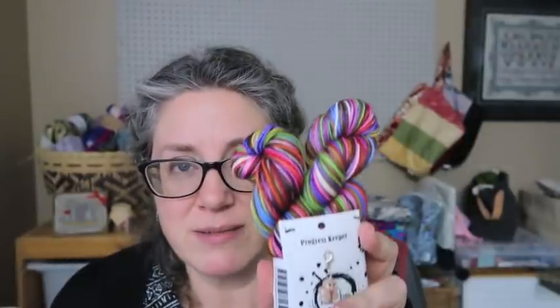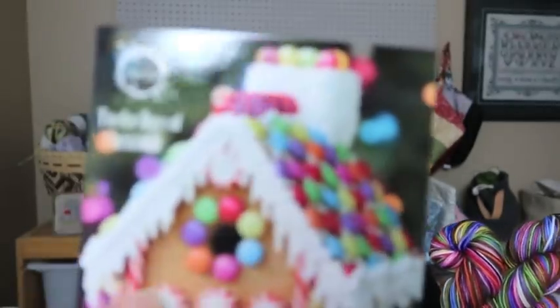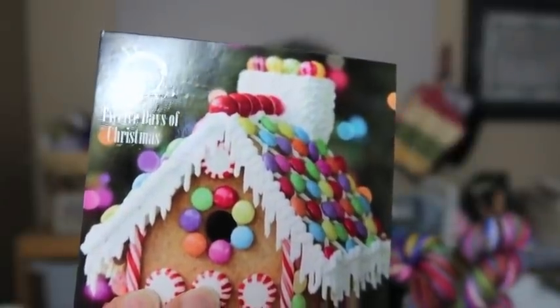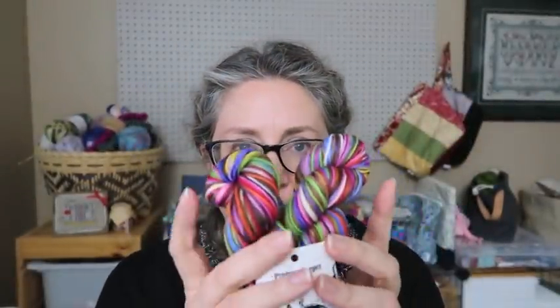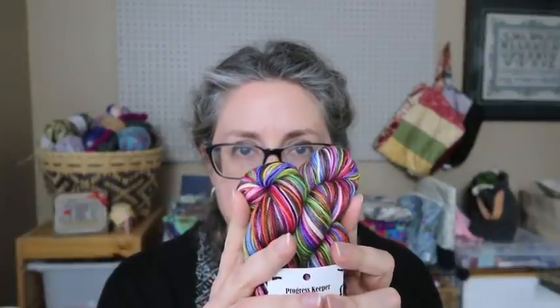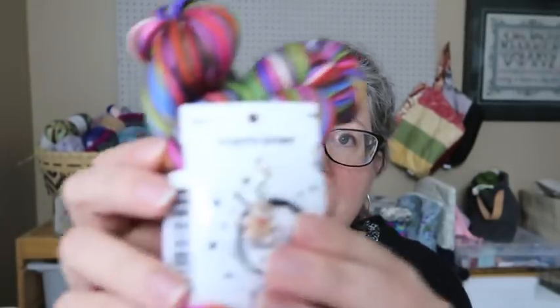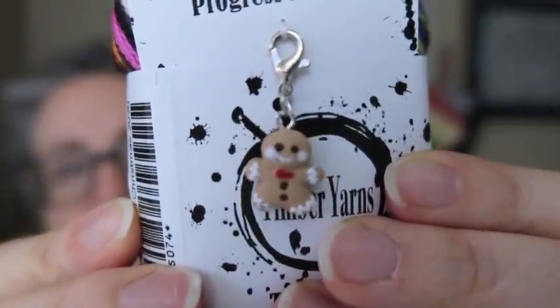But it reminds her and me of Smarties. When it's all knit up, you see Smarties, and look, there are Smarties on the gingerbread house. And that's what my mother-in-law used to put on her gingerbread house too. It's just so sweet. So there are two 50 gram skeins, one per sock. And then she included, look at the Progress Keeper, it's a little gingerbread man. It's adorable.